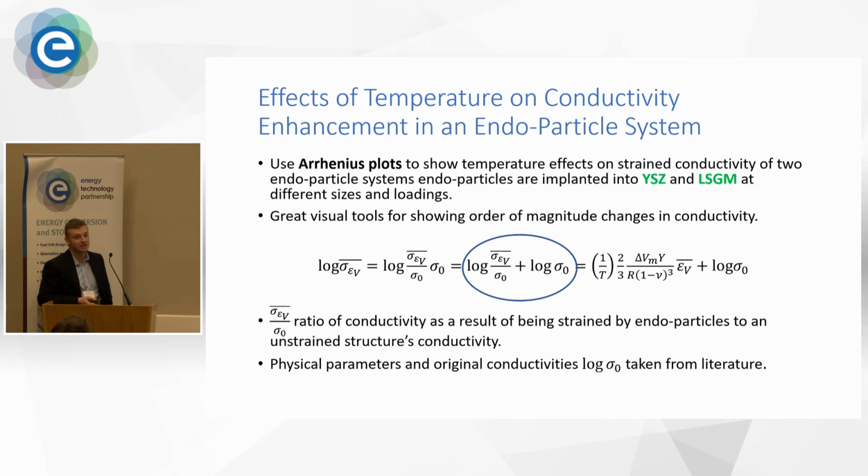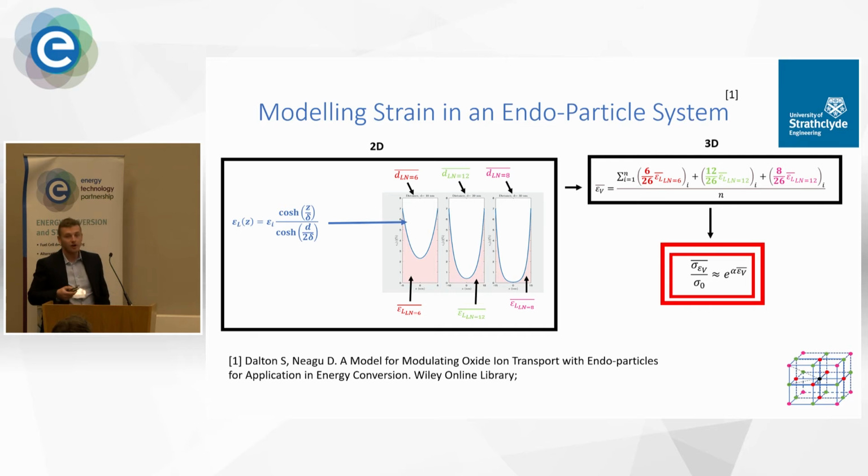We looked at two state-of-the-art ion conducting materials: YSZ, which is yttria stabilized zirconia, and another lanthanum-based perovskite, LSGM. We plotted it against 1/temperature. How I got that ratio, I'm just outlining here quickly. We went from originally a 2D model and used that to approximate the strain throughout the entire volume. And this was based on the previous work by my supervisor and another student.